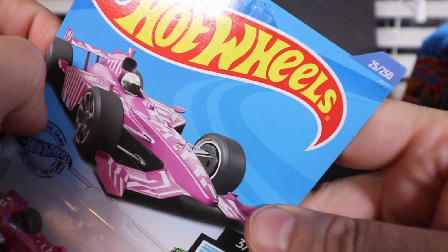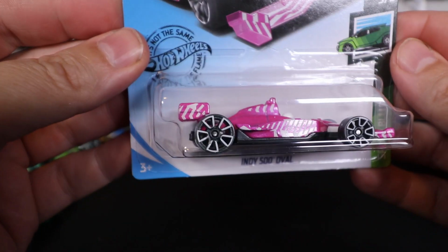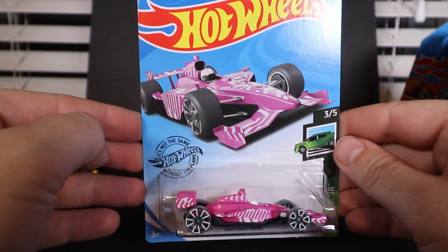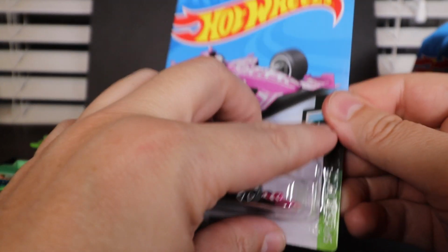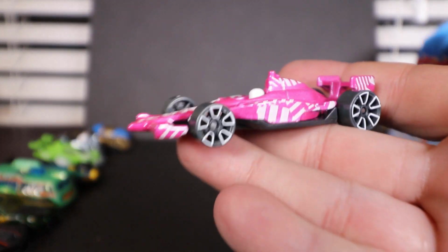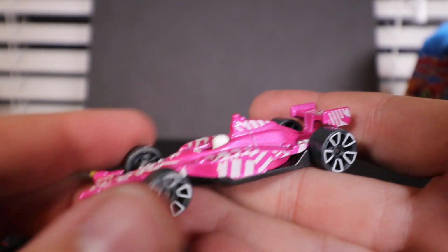Next we've got number 25, the Indy 500 Oval, this time in pink. Those gray wheels.